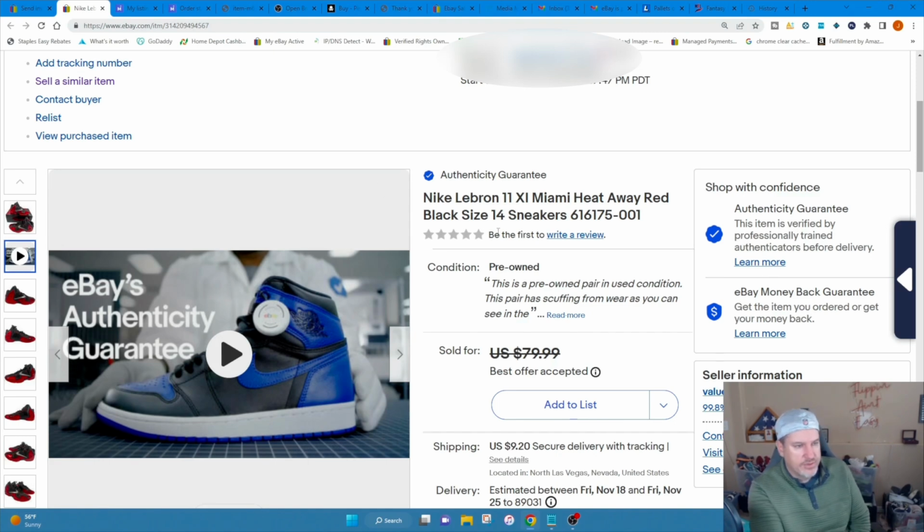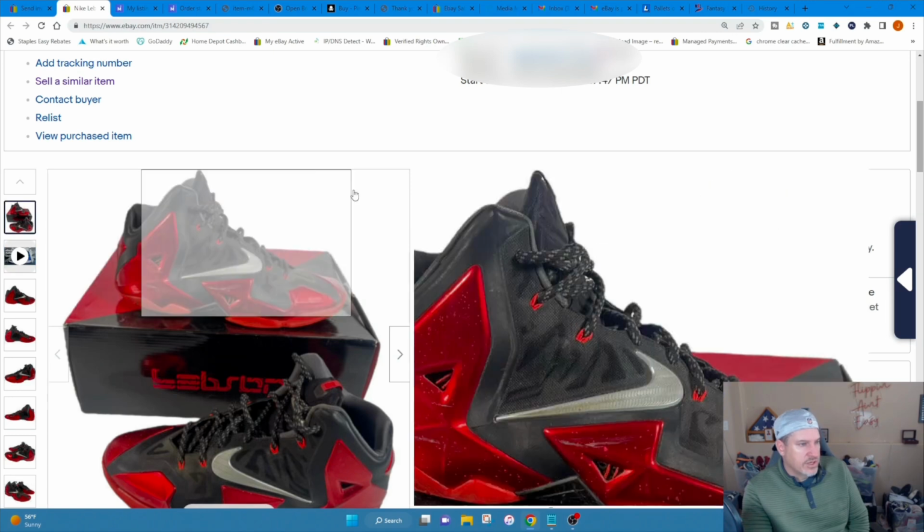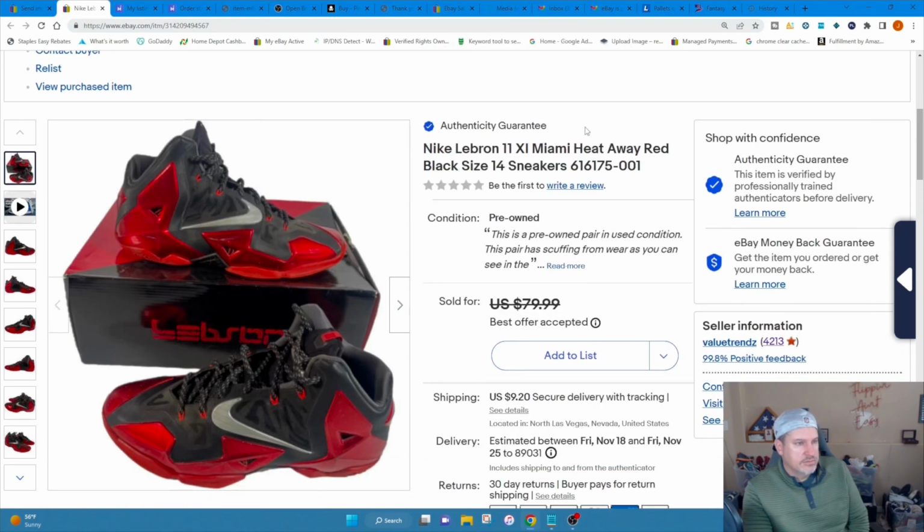Now I'm looking at the computer. I don't know what it looks like on the app. I haven't bothered to do that. And this tells the buyer that these shoes are going to go out by the authentication center. So if they're hoping to get an authenticated pair of shoes, well, in this case, as you guys saw, it ain't going to happen because it's not going to be shipped out to the authentication center.